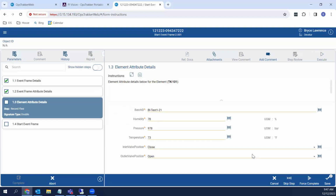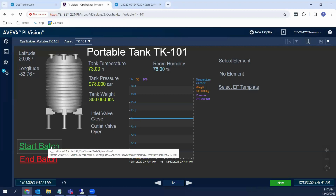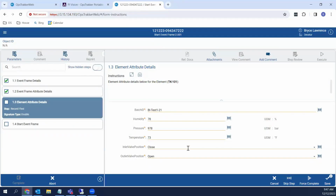And then the next thing it's going to do is move on to the elements. If you remember back on the graphic, there's values here that have been stored. So this is going to ask me to enter values for this TK101 element, which is what I had passed in for the event frame. Again, these are strictly pulled from the PyAF configuration. So it's looking for any element attribute that you've set the read-only flag to false, and that you've identified in the properties as being manual data entry. Then it automatically pulls those in. It understands what type of value each one is, and then you can enter the data here.